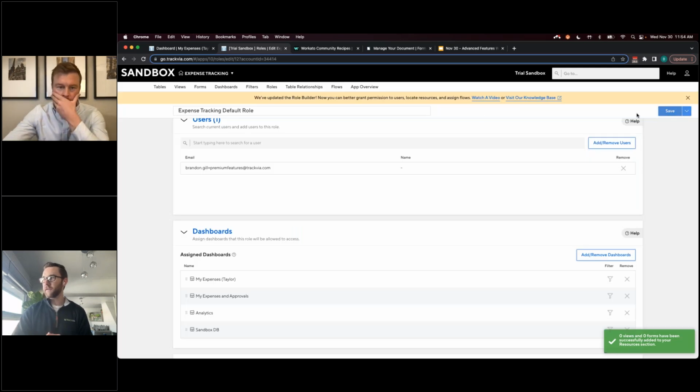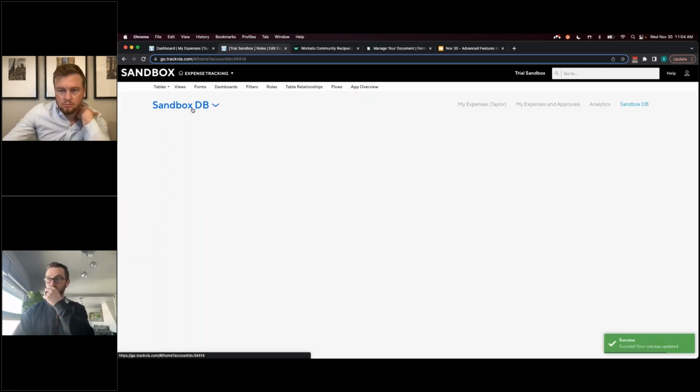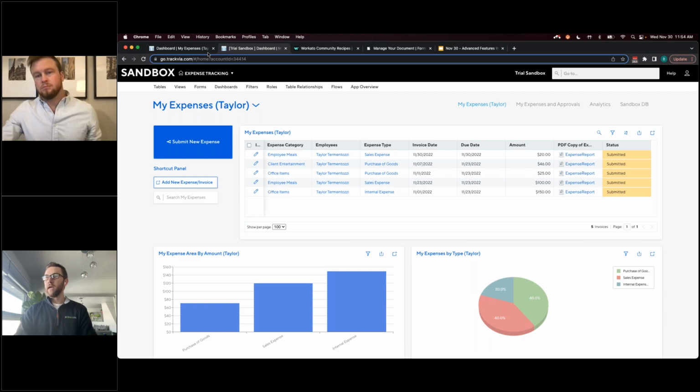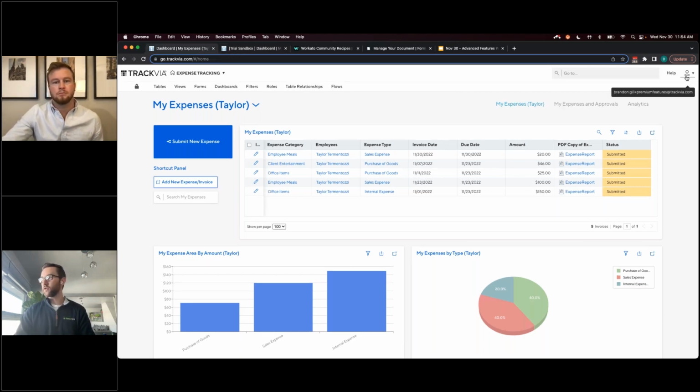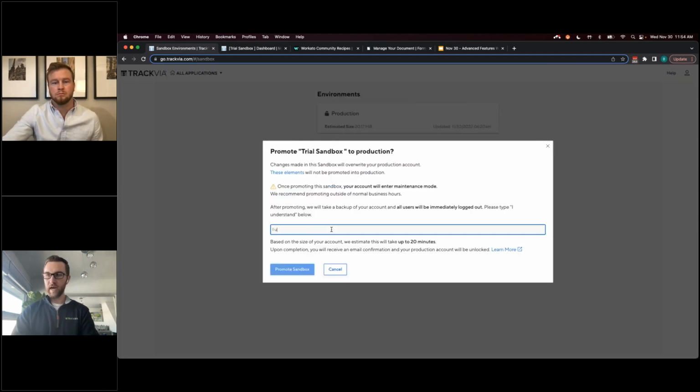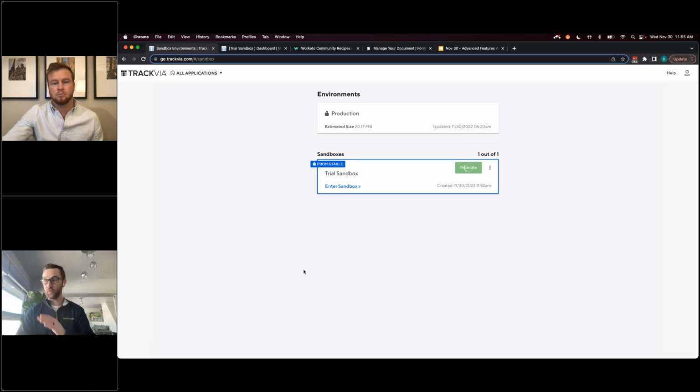And the benefit of this, obviously, is that as you make these changes, you'll be able to reflect them within production very easily. But the other benefit is you could go as far as building whole new applications in TrackVia, promote that sandbox, and it'll all flow over to production. So we've made a quick change here. What I'm going to do now is go into our production environment, go back to that sandbox and hit promote. We have a little prompt that is going to say make sure that the changes you make are the changes you want to make, and it's going to start to promote that sandbox.